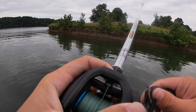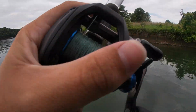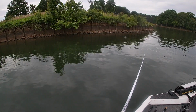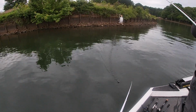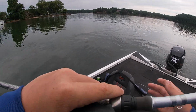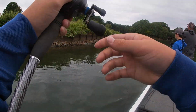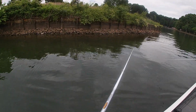All right, guys, we made it to the next spot here. It's a little tough. I caught that one on jig, and then nothing else has happened. I caught a bluegill, and that's pretty much it. But right now, we're hitting some of the stuff that we've done good in the past. So we'll see what happens. Just keep fishing.